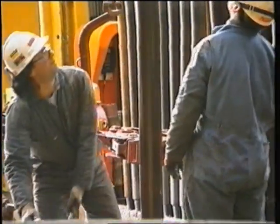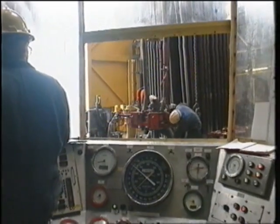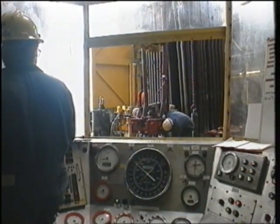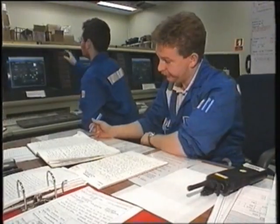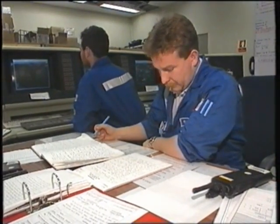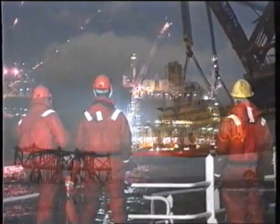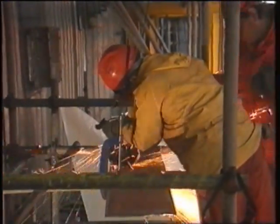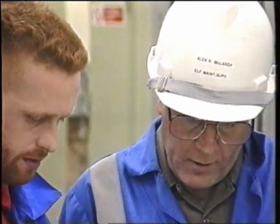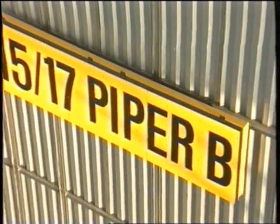These fields have precious reserves which will supply markets for years to come. Records have been broken to put these two new platforms in place. In Piper B and Saltire A, new thinking, new designs, and many months of dedication, commitment, and teamwork have created two powerful additions to North Sea production. The next generation is here.